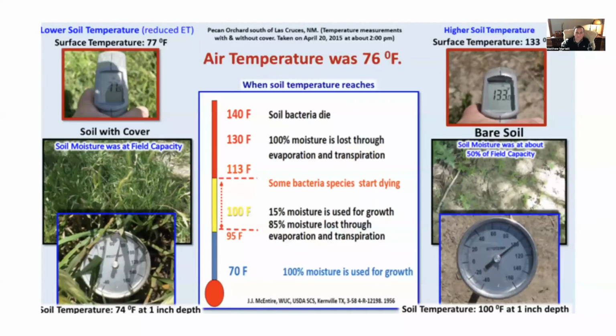the growing cash crop. And so one of the reasons this is really important is that bare soil can have tremendously high soil temperatures. On the right there, you can see a surface temp of 133 degrees on bare soil. This is when the air temp was 76 outside, and up to 100 degrees, even an inch deep. And so, at 100 degrees, a lot of moisture is lost through evaporation and even transpiration through the plant. And at around 110 degrees, many bacterial species start dying. And at 133 degrees there, where that top right photo is, essentially all bacteria is dead. If you look on the left-hand side where the ground is covered, same ambient temp, 76 degrees, surface temp is 77, the soil temp is 74, 1 inch below the surface.